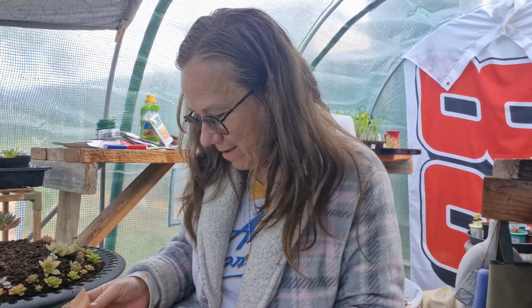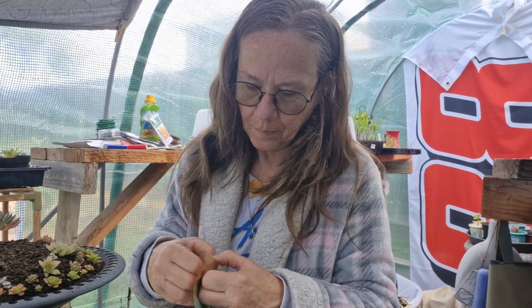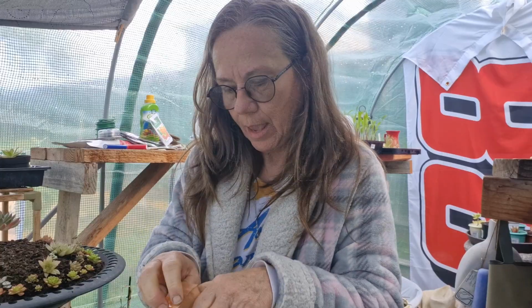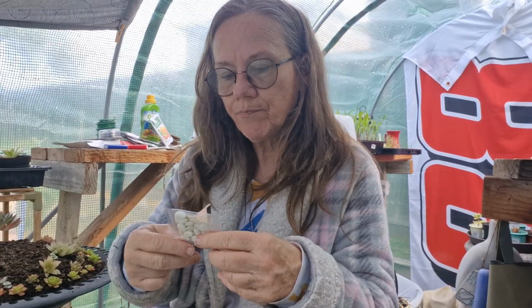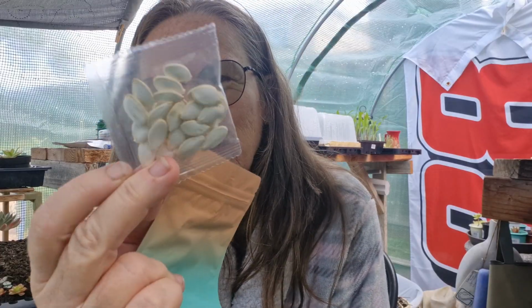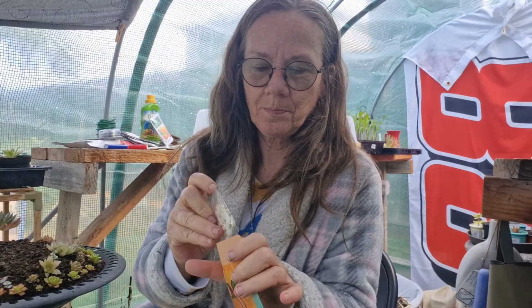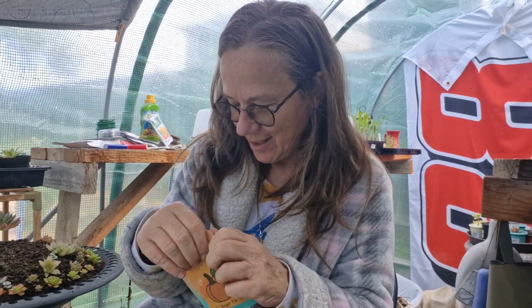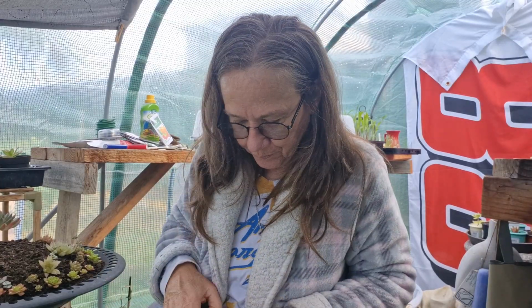Okay. Oh, let's look at the seeds and see what they look like. It's already warming up in here. Oh, okay. All right. Those look quite like the giant. All right, so that's number 2.